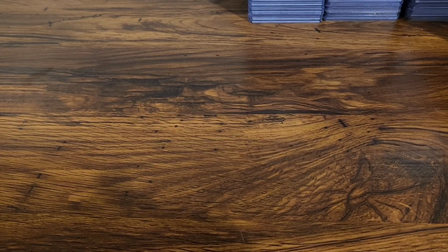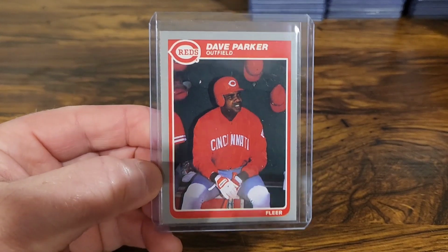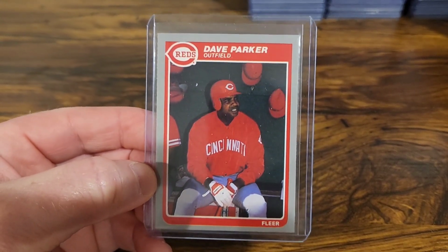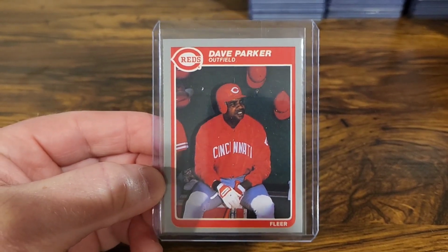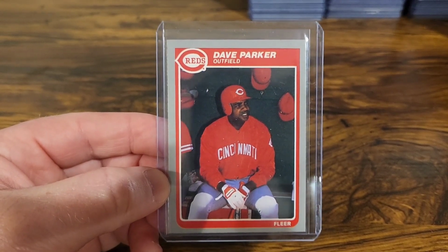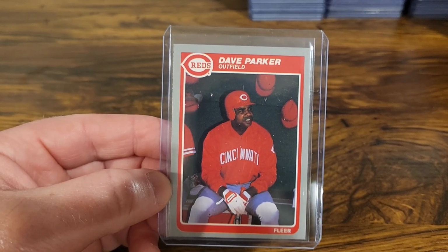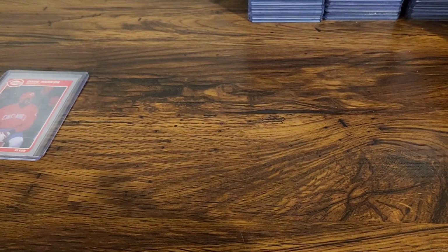All right, so let's get into the cards. We'll start off with the stars. Here's Dave Parker. Now, I really like the simplicity of this design. I think it's clean. If you get good centered cards, they look really sharp, and this set was in really good shape. Some of the key cards I have pulled out that I may consider for grading I'll show you in a little bit when I get into some of the bigger rookie cards. But I'm a big fan of this set.